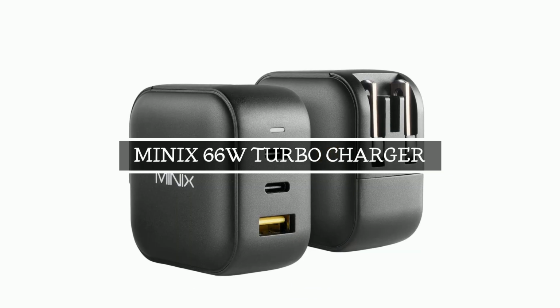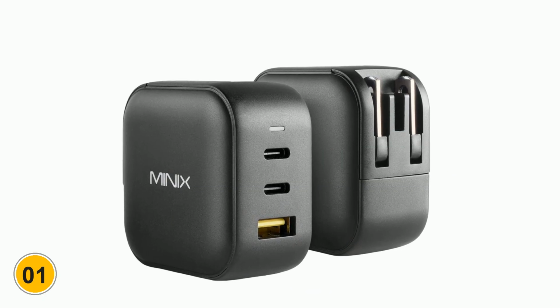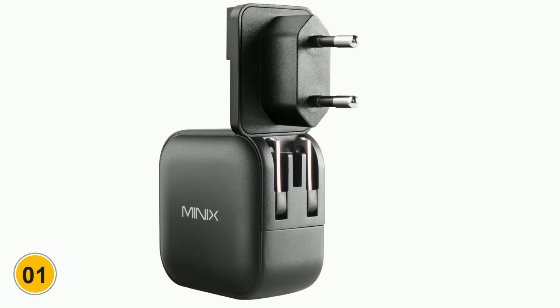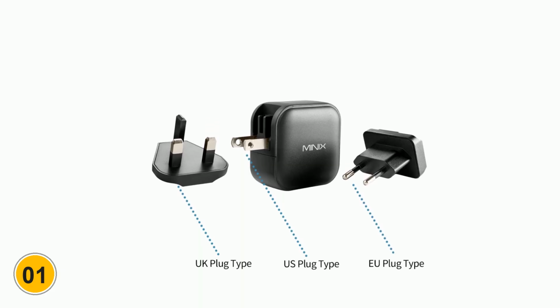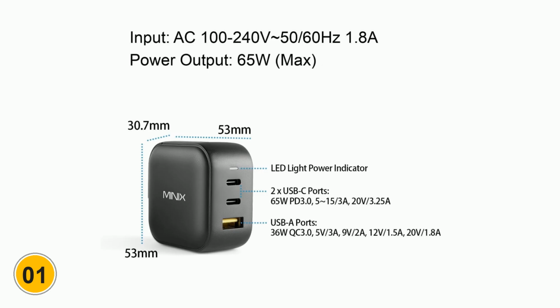First up is the Minix 66W Turbo 3-port GaN wall charger. Priced at $29.90, this little powerhouse caught my eye with its sleek design and fast charging capabilities. If you want to charge multiple devices quickly without the bulk, this is worth a serious look.